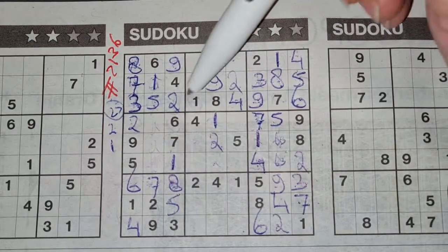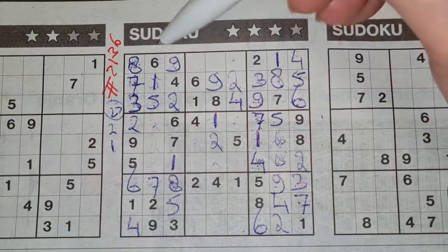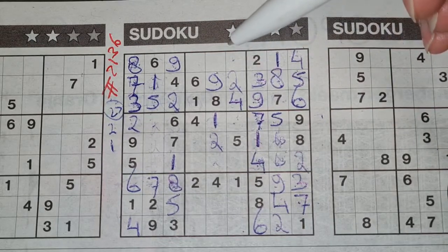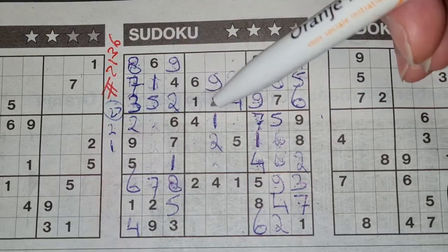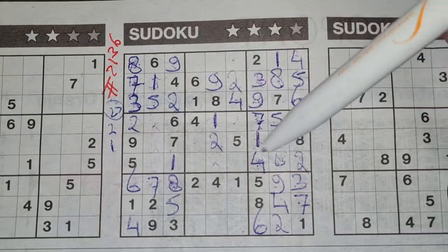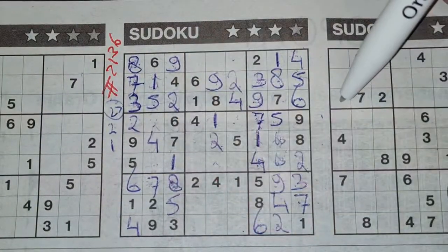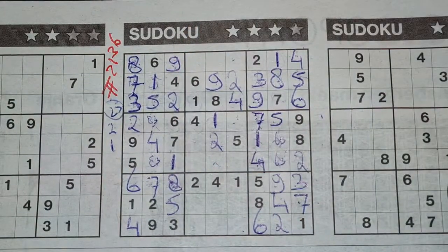Alright. 2 numbers left in this row for the numbers 3 and 8. Can I fill this yet? No. Need to wait. 5, 7, 3. Okay. How about 3, 8, 4? 4 in this row, 4 in that row. So in the middle row, the only place for the 4 should be there. 2 numbers left, the 8 and the 3. Cannot fill this yet. Need to mark those 2 numbers.